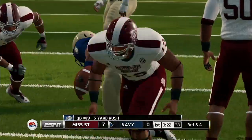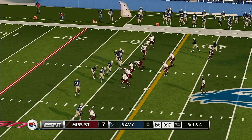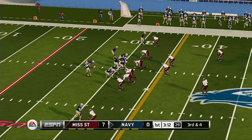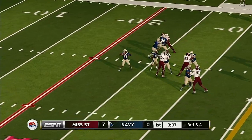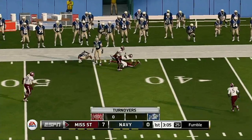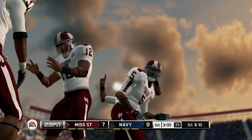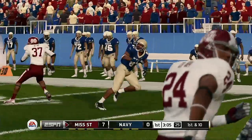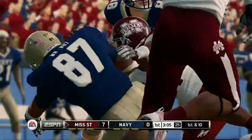Nice run, and he's brought down about 5 yards on the quarterback keeper. Play action. Loose football. It's recovered. That's a big break for this defense. You know, this offense just can't afford to be getting hit with the turnover bug. They need to hold on to the football.